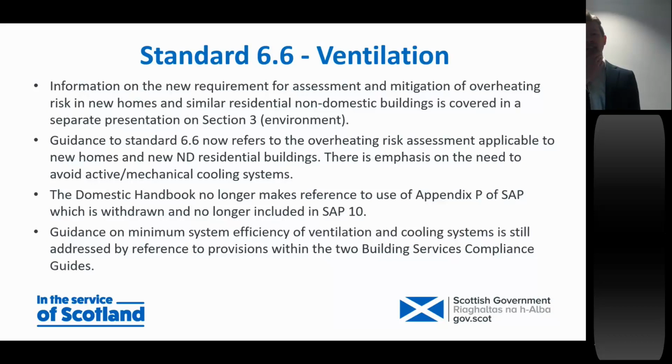So what we have done is we have split out the overheating element, which I think sat within section 6 previously, but we moved into section 3, or at least made more reference to that in section 3. What section 6 does now is just refer to the overheating risk assessment, which has been moved, for new homes and new non-domestic residential buildings. And there are two methods of complying. There's a very simple method which I think just takes into account all sections of a building which are not facing north. Plus I think you can still do a dynamic simulation model to prove compliance if that's not possible.